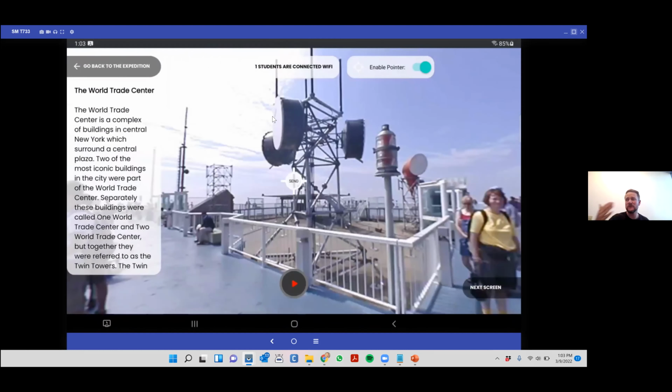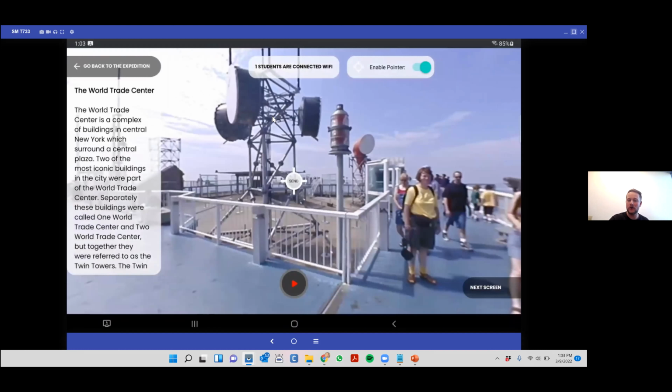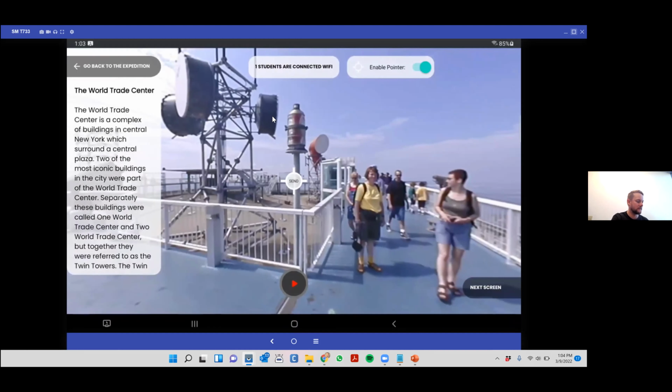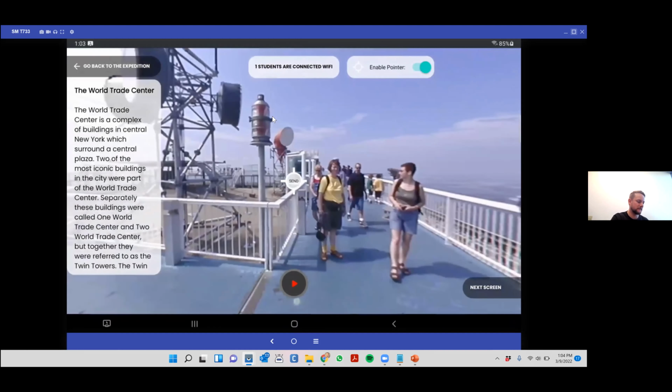And then I can switch from scene to scene. If I want to stay in New York and if I want to have my students keep moving from scene to scene, I can just easily click on the button that I have on my bottom right corner, next screen, okay, and it will load the next one, etc., etc.